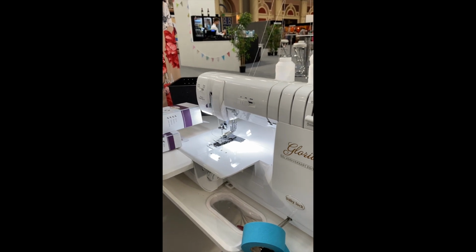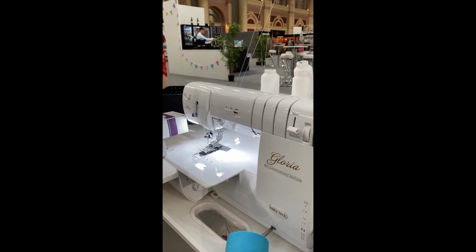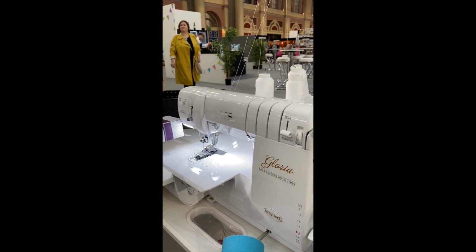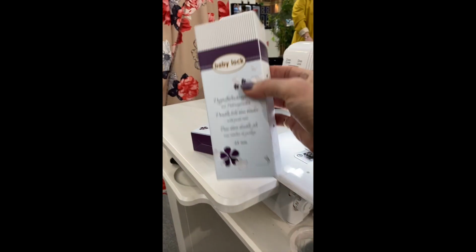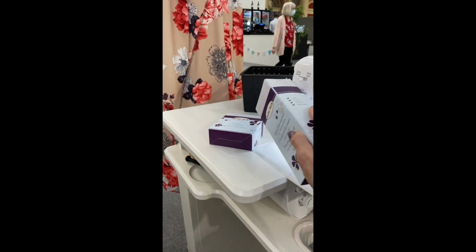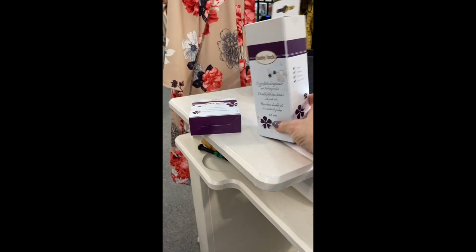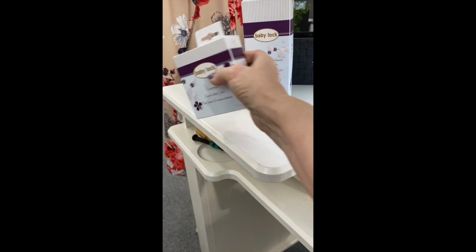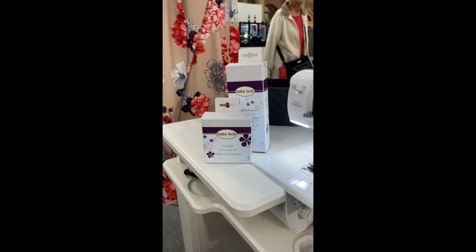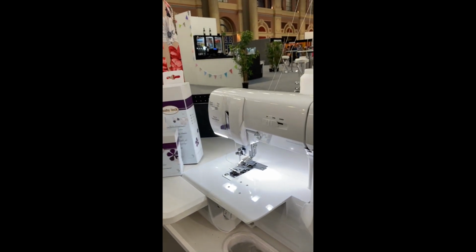Look at my new amazing machine that I've just bought at Alexander Palace Stitch and Craft Show. And if I just show you, look at that. This is for the neck binder, and this is another extra feed for the cover lock. That's working on the cover lock. And this obviously is our Overlock.